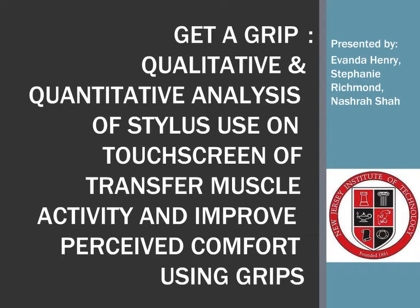Get a grip. Qualitative and quantitative analysis of a stylus used on a touchscreen to transfer muscle activity and improve perceived comfort using grips. Presented by Ivanda Henry, Stephanie Richmond, and Nashra Shah.